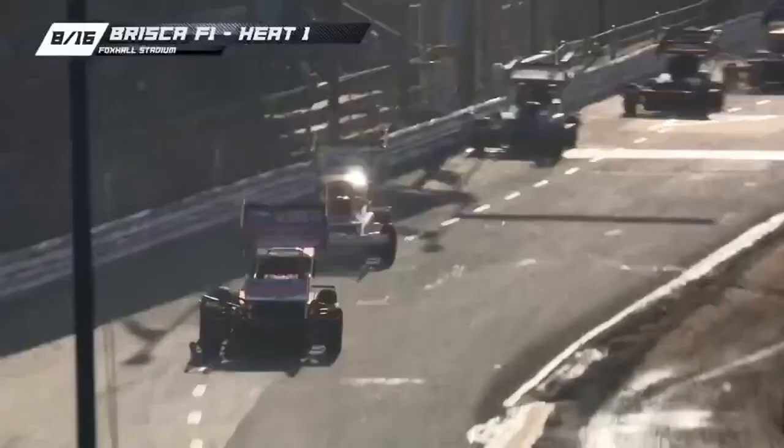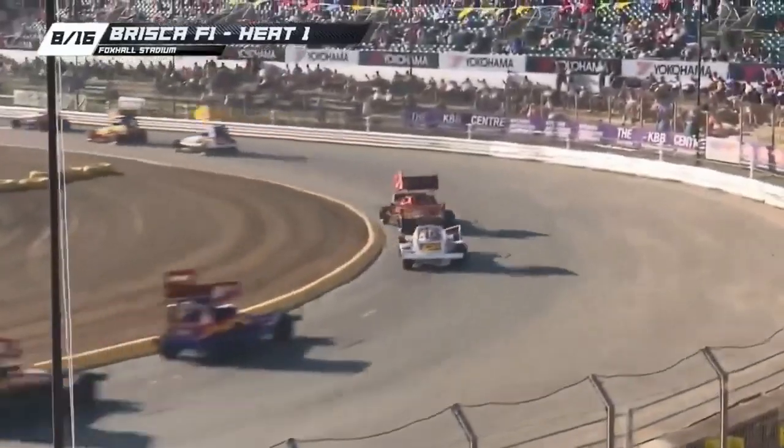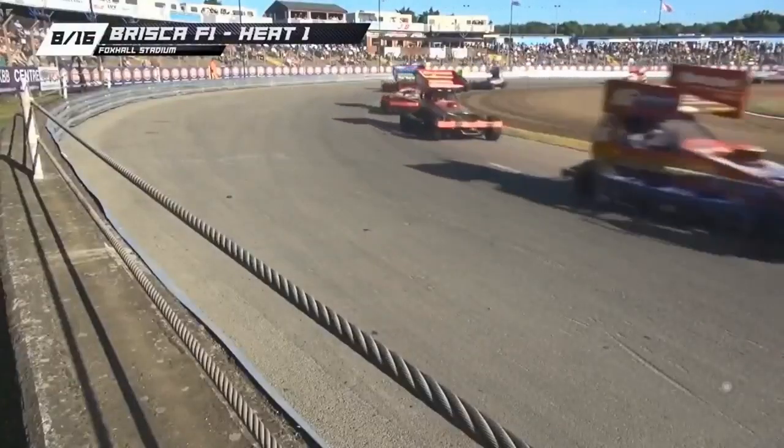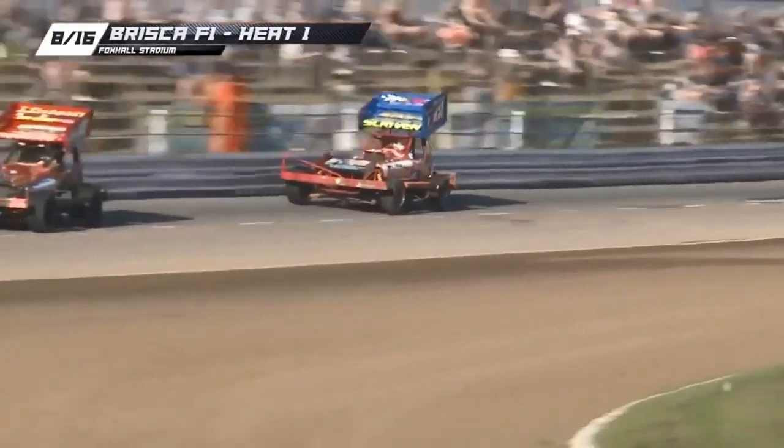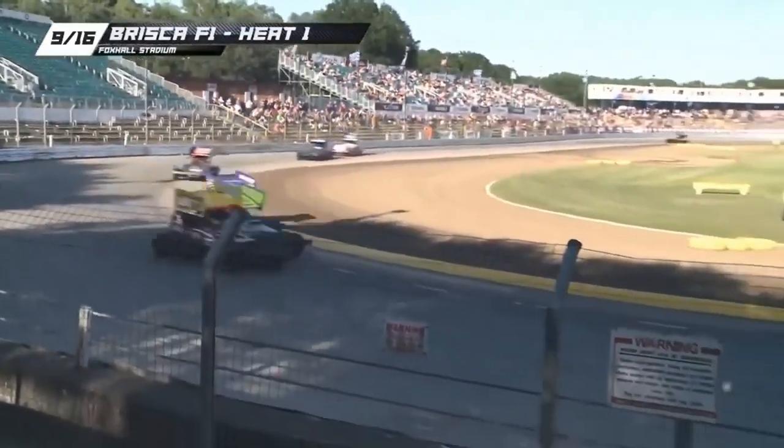Fast, furious start to the action here at Ipswich. It has staged a world final in the past, won by Andy Smith. Smith brothers, of course, now very sadly both retired from the sport. Stuart Smith, the reigning world champion, retiring due to injuries picked up last season.